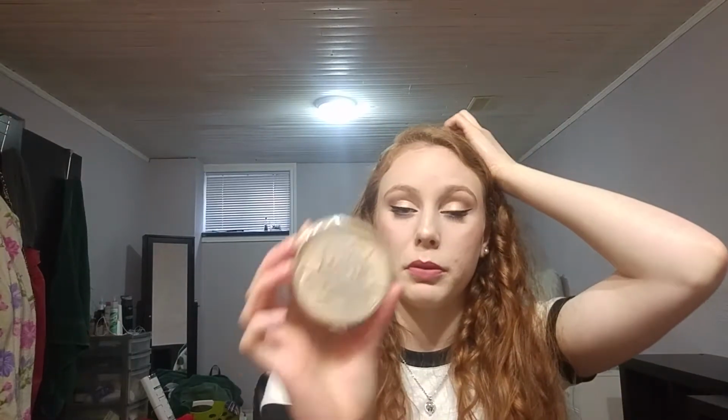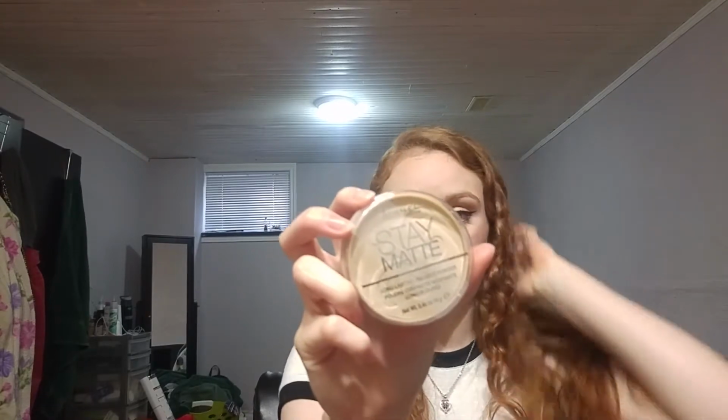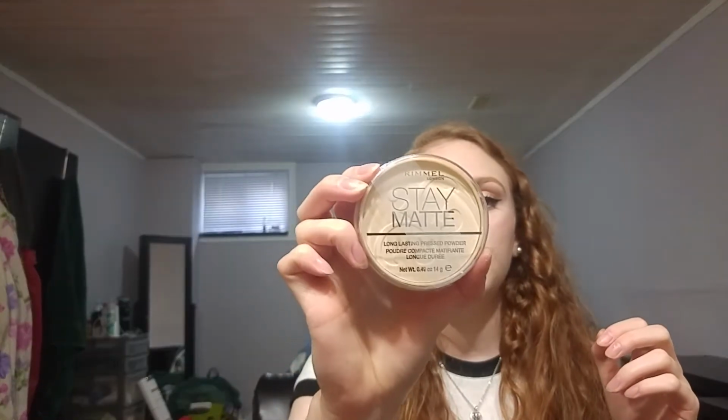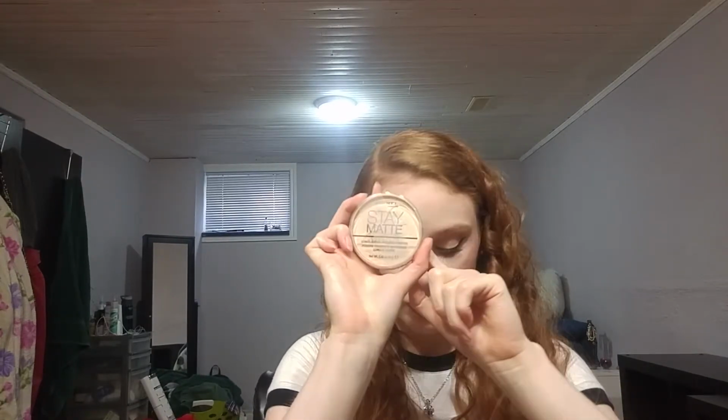I've also heard a lot of things for years about this Rimmel Stay Matte long lasting pressed powder, but I have never got around to trying it out, and I was like, Mackenzie, why have you not tried this powder? It's only like $5 or $6. Just go to the store, buy it, see if you like it. So that's what I did, because I have no self-control and I like to spend my money on makeup probably excessively. I probably do not need all the makeup I have, but it's something I like to collect, so yeah. I want to try this out and see what all the hype is about this product as well.